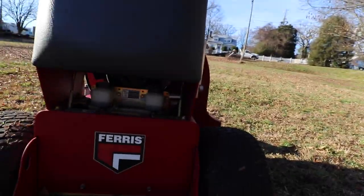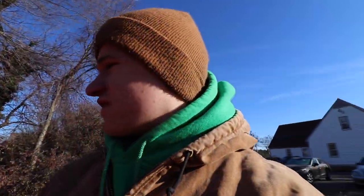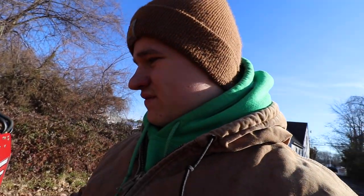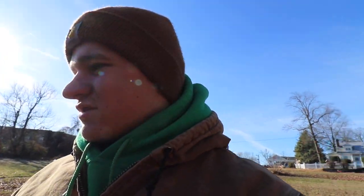You've got your hydraulics up under there, but that's going to play a big factor: the fact that the Scag is a heck of a lot more comfortable, even though the Ferris has a lot more power. But I am impressed with the Ferris.